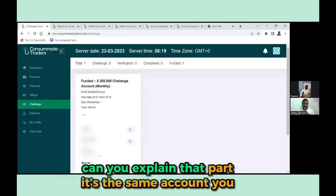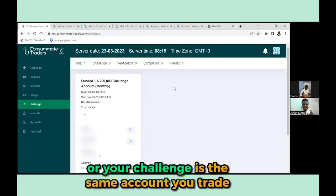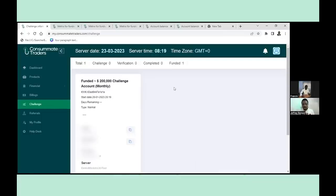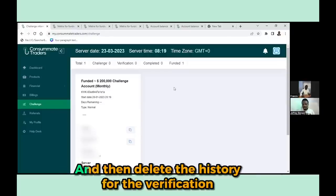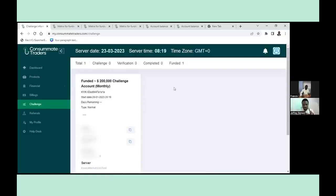Can you explain that? It is the same account you trade. I want it to be clear. Your challenge account is the same account you trade, and that same login becomes your verification, and it also becomes your funded account. Yes. And then they delete the history. Yes, sir. After the challenge, they delete the history for the verification, and then you have your funded account to trade. Correct? Yes. Amazing.